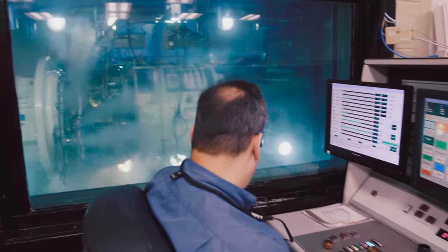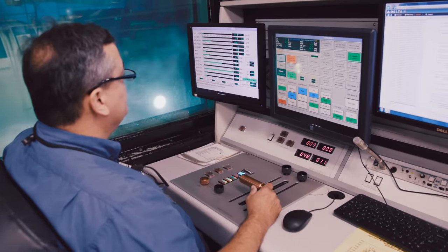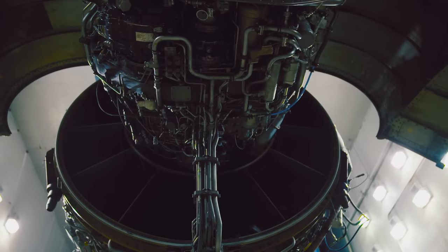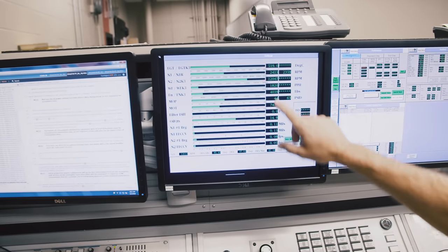We have our control room, which is essentially like your cockpit, and it's measuring everything that you would be measuring on wing, except we go a little bit further because we're testing, so we put in additional test probes and pressure probes, and we're able to see that data that you're not able to see on wing.